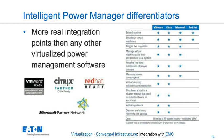So specifically around our Intelligent Power Manager, as I said, we integrate with all the virtualized platforms out there. We have the most integration with VMware and Citrix, obviously, but you can see all the different points of integration here. We value this, and as things move virtualized, we are now bringing power into the fold as it relates to virtualization.